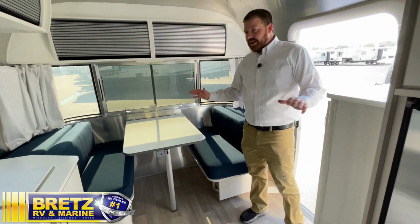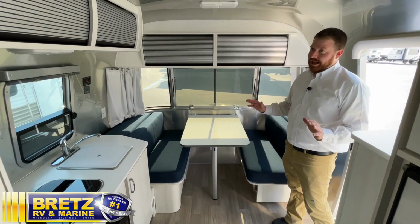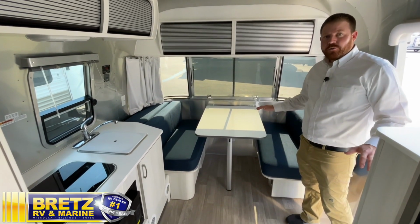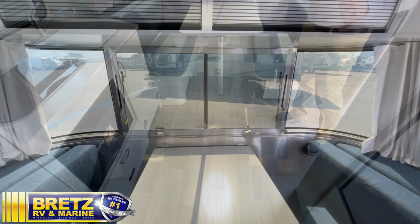A couple of things to hit on right when you walk in. Of course, it looks different, feels different than anything else in its class. All of these cabinets, everything you see in here were all raw materials until Airstream brought them through the door and built them in place.